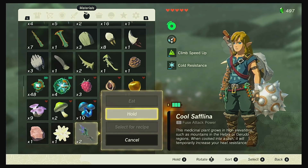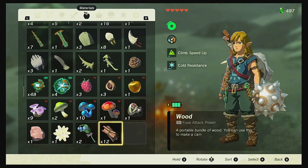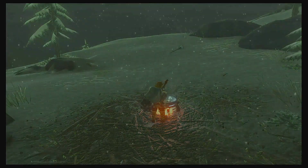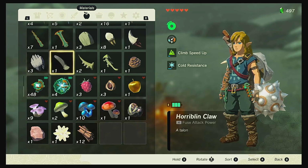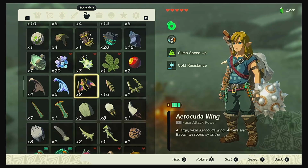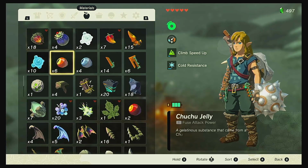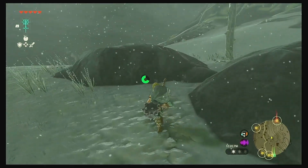Medicinal plant. Heat resistance. Let's cook something with heat resistance. This would be a weaker version of heat resistance. Plant that grows in quiet areas, so this is a silence kind of thing. Good, stealth up, and then we got this, which we're not gonna cook with. Mushrooms. I guess when we had more cooking ingredients, but we really don't have that much more cooking ingredients than we had before. Interesting.